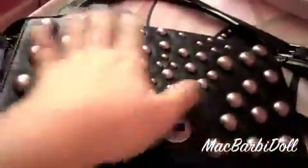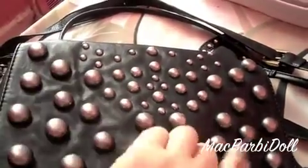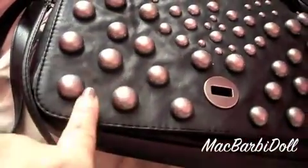And it's funny because I have a pair of boots, over the knee boots, and the top matches exactly like this in October. So anyways, I got this at H&M for $20. It's a pretty nice, decent size clutch.